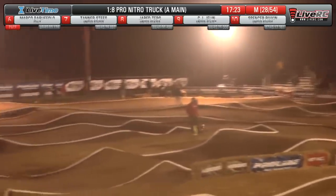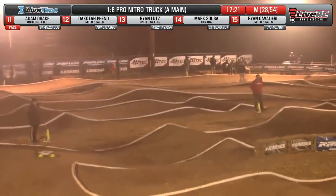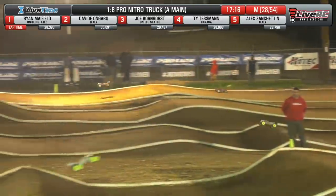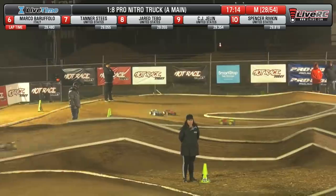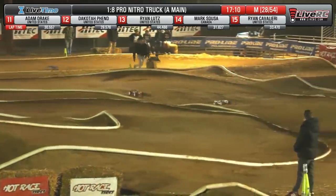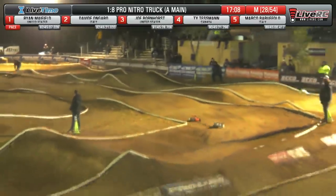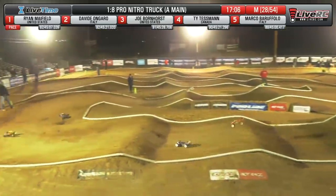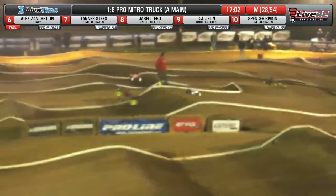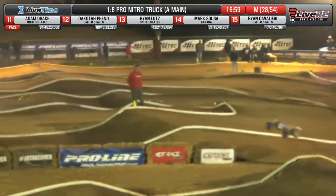We'll see if we can find here. Here goes Ongaro down the front stretch now. He is going to be all over the back door, Ryan Maifield. There's Ongaro. He is coming up on Tebo. Oh, wow. Oh, gives Tebo a little bump. Not much he could really do about that. And now he's coming up, I believe, on Stees. Stees trying to get out of the way.